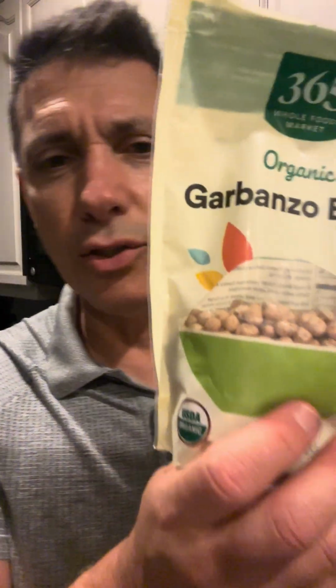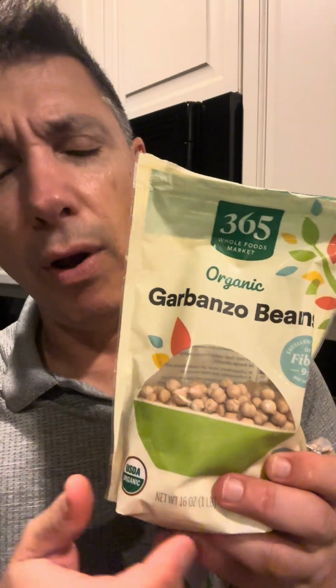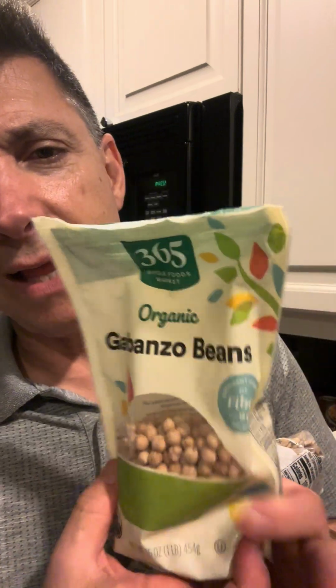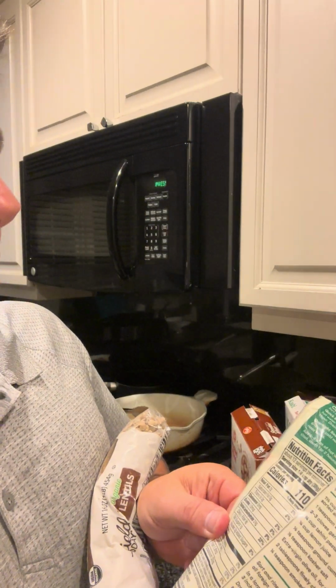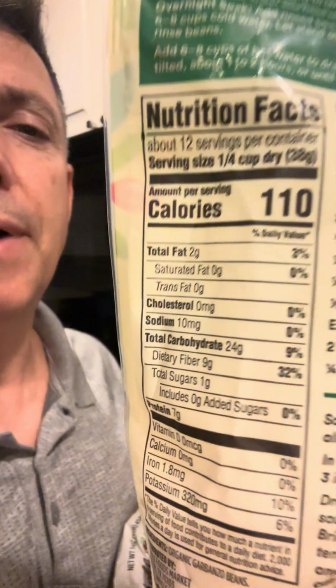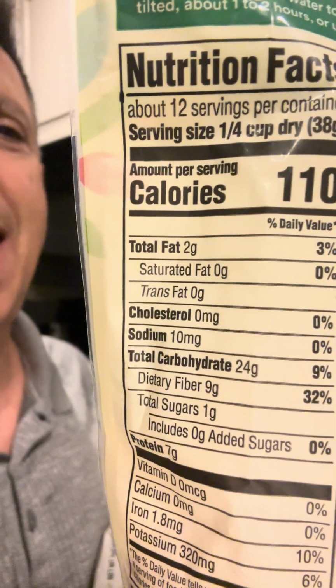You can soak these overnight, and you pour the water out to get rid of the lectin, and then of course you boil them, and then you rinse that off, and that's even more. So don't worry about the lectin. Sorry, Dr. Grundy, but you have some phenomenal fiber. I mean, look at that fiber there. 9 grams. Oh my gosh.